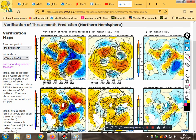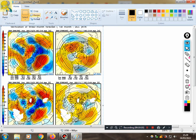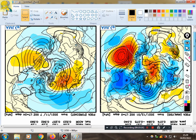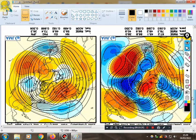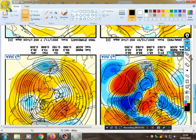These seem a bit clearer, with more distinction between the high and the low pressure. So let's just paste that in, rotate, zoom in, and let's have a look. Depending on which chart you look at, it's different. That's good for quite a zonal spring, low pressure dominating, but that one looks better.